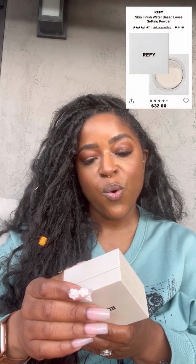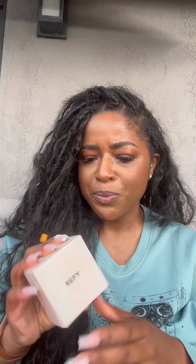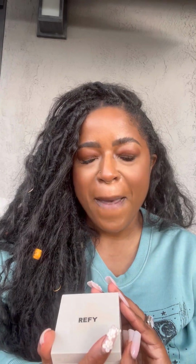My other unique powder is by Refi, and this is the Skin Finish water-based powder. This is extremely unique. I don't think I've ever had a powder like this. I have a love-hate relationship with this, so I've had to learn what to use it for and what not to use it for. So this is absolutely beautiful.